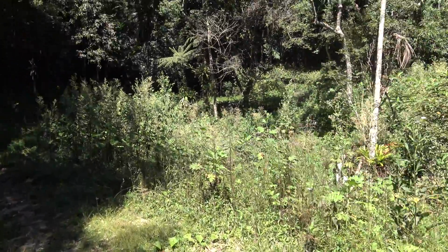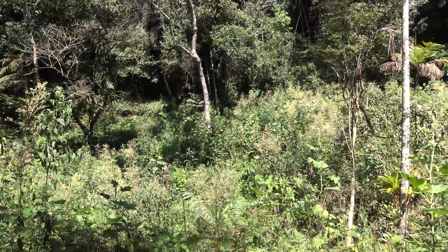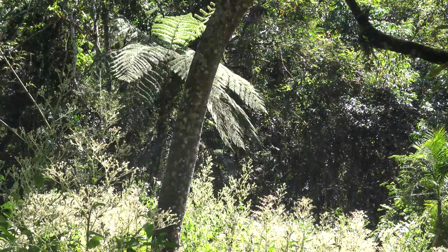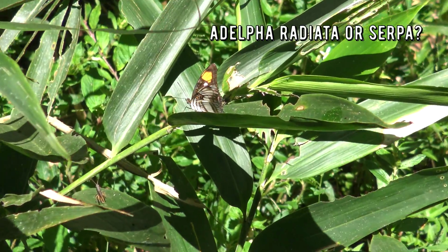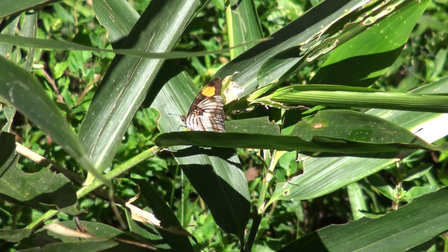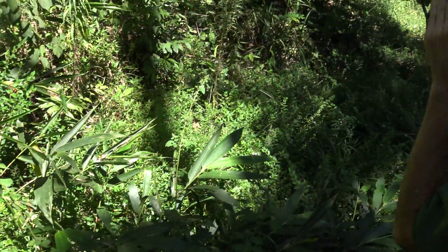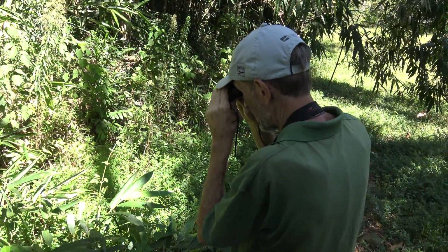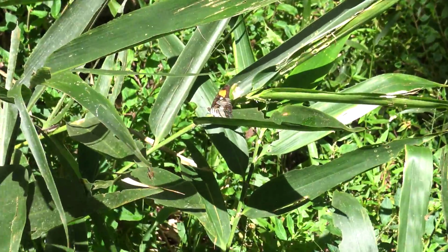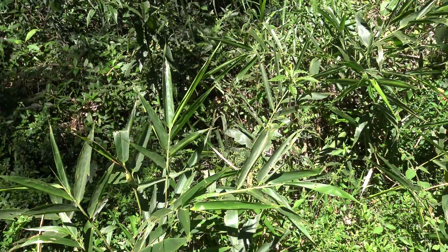Yeah, this is an interesting area. Already saw some big butterfly on the other side. What's this? Adelpha butterflies are very hard to identify. It could be Adelpha radiata or Serpa. See this group, the forewing wideband has two separate spots. The wideband is not continuous. The other similar one in red is Adelpha radiata. But on radiata the underside has black lines instead of the white rectangle. This is common. The other one is very similar, unless you notice, it's a female.